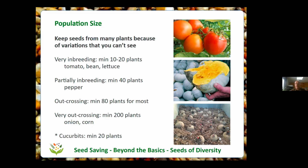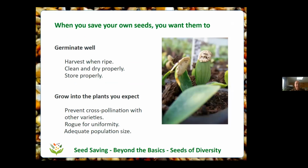So that's something I encourage you to learn more about. I don't have time to get into it in a lot of detail. It's a really important concept in seed saving for the seed saver who's going to the next level, to understand population sizes and to work on that. And that's what we will help you learn about. But we don't have time to go into that too much more.